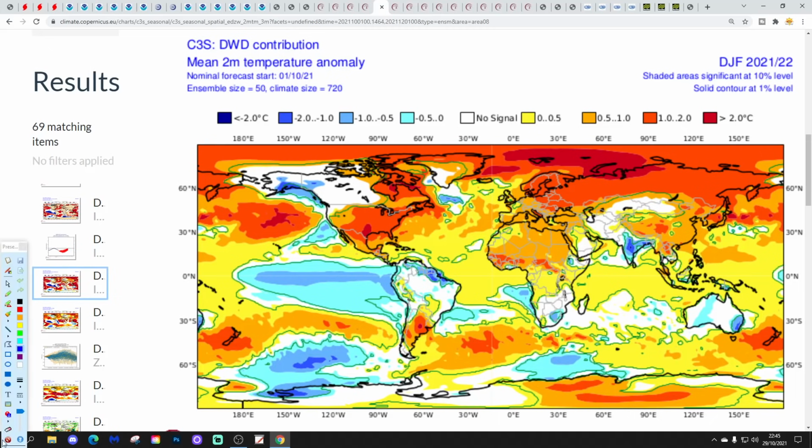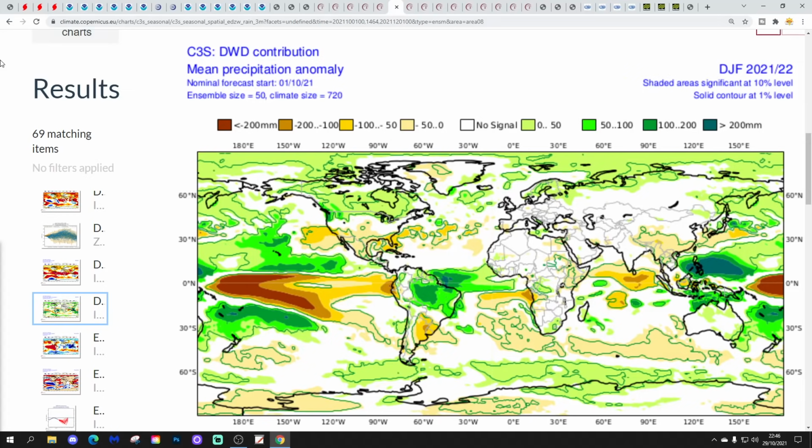Yes, we have above average temperatures with DWD. You don't get this on the BBC, do you? Above average temperatures there with DWD for winter 2021-2022. And precipitation-wise, we look like this, so we're close to average, and maybe have no signal.